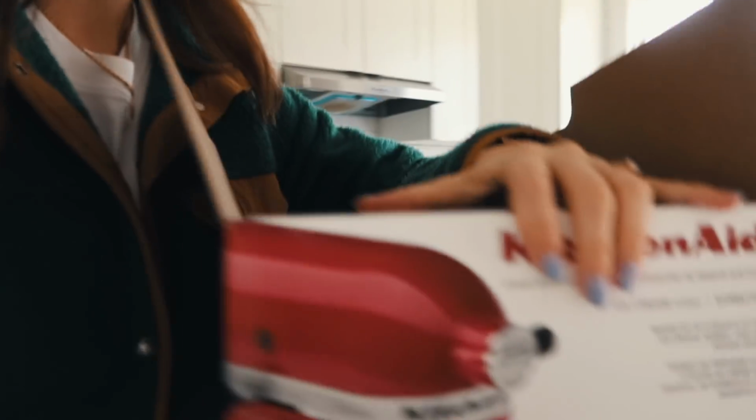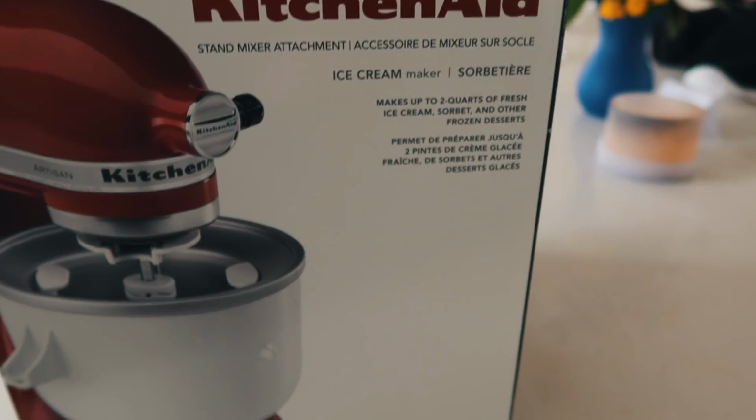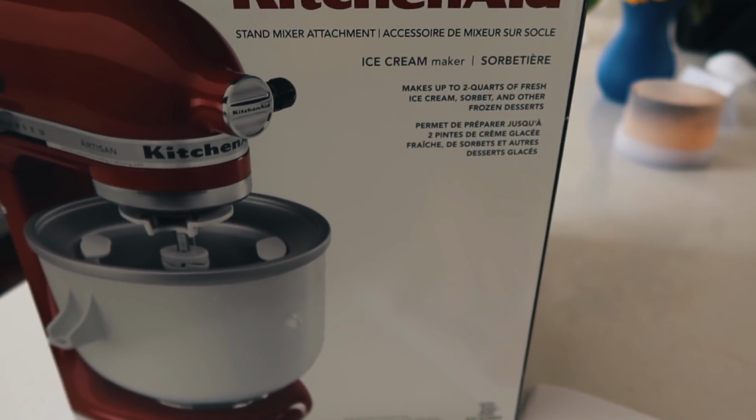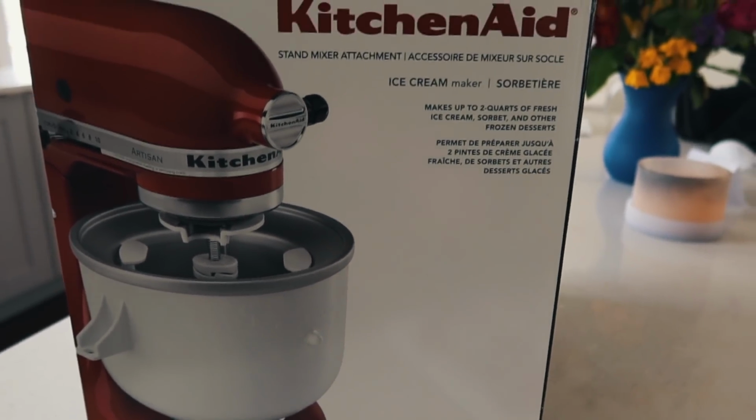So I ended up getting the ice cream maker attachment, but unfortunately you have to freeze the bowl for a minimum of 15 hours before using it. So I won't actually be making it in this video because I'm gonna end this vlog tonight, but I have the instructions. I'm gonna read up on how to use it. I'm gonna look up some recipes, and then I'll either use it in the next vlog, or if I really love it, I'll do a video on how to use it and my favorite recipes and stuff.